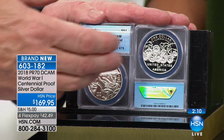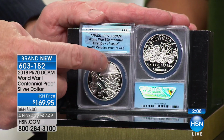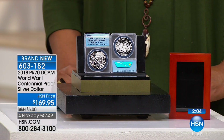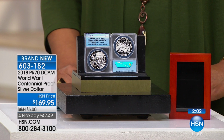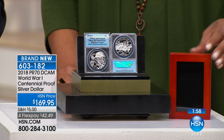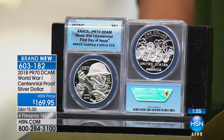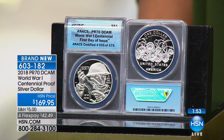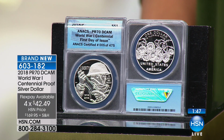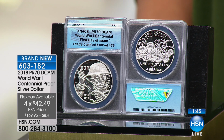It's the guaranteed lowest price. You can't get it anywhere else. It's certified absolutely perfect. We don't have to give you the $15 box, but we understand it becomes part of your collection. It becomes part of your coin family, if you will. And of course, then we want to give you something special, so we want you to be able to have access to this. It's 4 flexible payments of $42.49, and this beautiful wooden box is going to help preserve your beautiful coin.